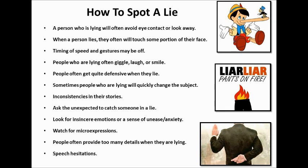There might be little speech hesitations, pausing, clearing their throat, little stalling methods that might indicate that they're lying. And finally, some people, when they lie, fidget or have other little body language tells that might give them away, again, like shrugging or fidgeting, or it might be touching certain parts of their face. So all these little things can help you to detect if somebody is lying.